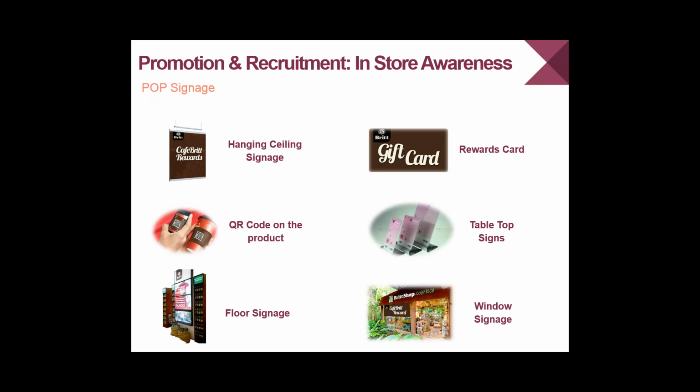Signage on the floor across different products. Some retailers may not want to give points or rewards or perks away for every product, but you might want to give it for certain products that you carry, especially if they're branded products that belong to you, where you have a higher margin, and you want to place certain signage around those products specifically to promote that, as well as window signage. As people walk in, or if people are part of the program, or people are walking by, they should be able to see that window signage.